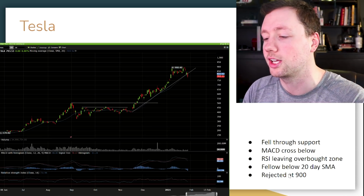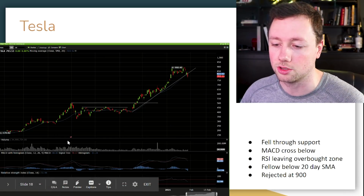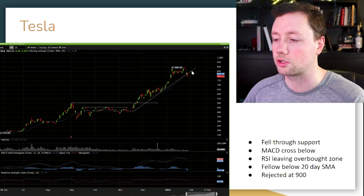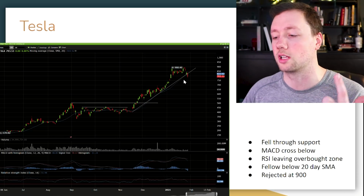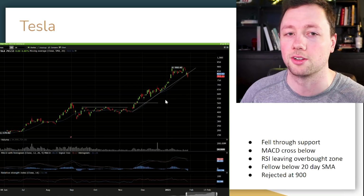So when I look at this chart, I see we have very little volume right now compared to 6 or 12 months ago. We just crossed through the simple moving average. We crossed through the trend line. The MACD is a sell and the RSI is a sell. There's nothing positive that I can find on the Tesla chart right now.